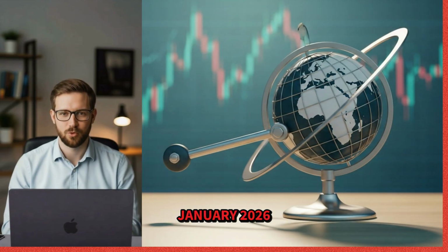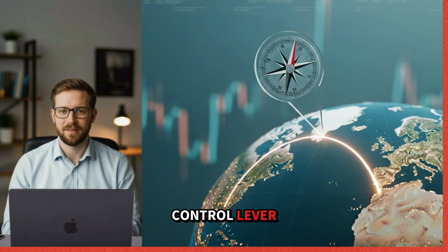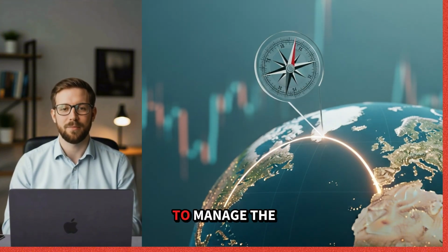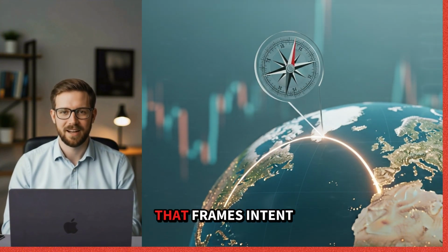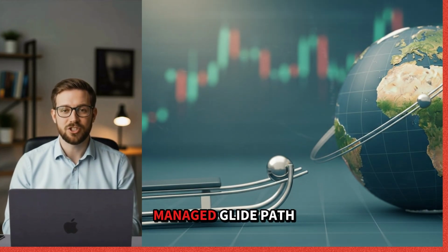Now add a second receipt. The U.S. Treasury's January 2026 foreign exchange report described the same control lever. It said the central parity has been used to manage the pace of appreciation. That frames intent. It tells you this is not just a market shrug, it is a managed glide path.